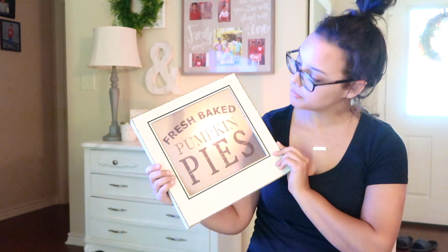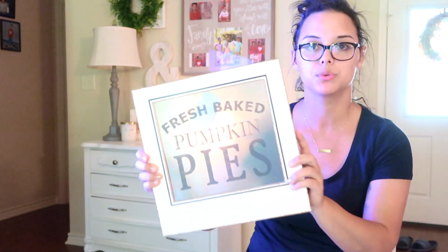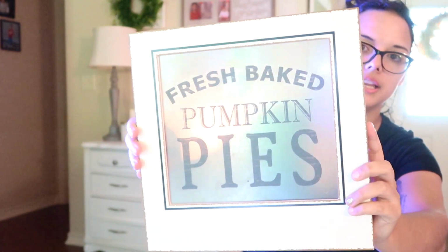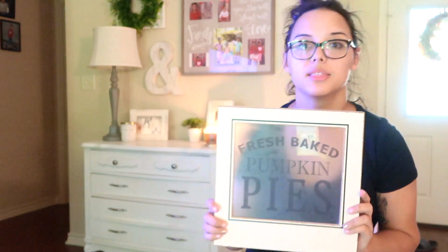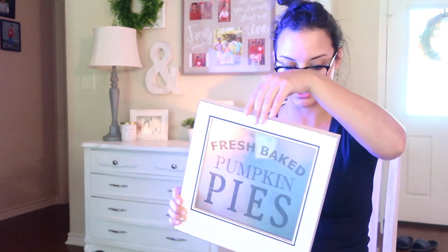Okay, so the next two things that I got were from Big Lots. I can never remember that. So I got them from Big Lots. So the first thing I got was this sign, and it just says fresh baked pumpkin pies. And it looks like that old school bakery glass, if you guys can tell. It's see-through, but I love this. I like the way it looks worn and old, and on the edges you can see. You guys will be able to see when I do a close-up.